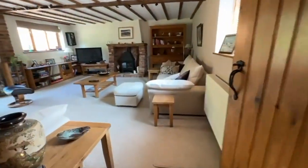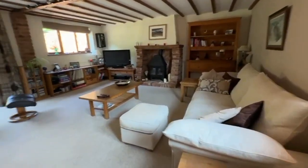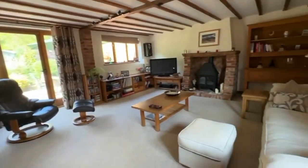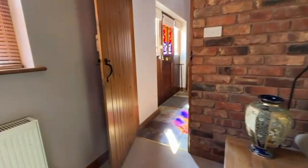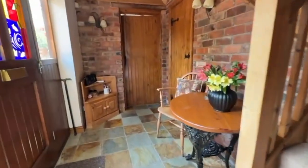We've then got a really good sized sitting room with exposed timbers, dual aspect, and fitted log burner, as you can see there in the fireplace. It's a really good sized room, this. Lots of natural light, which often with barns doesn't happen to be the case, but on this occasion I'm glad to say it certainly is.